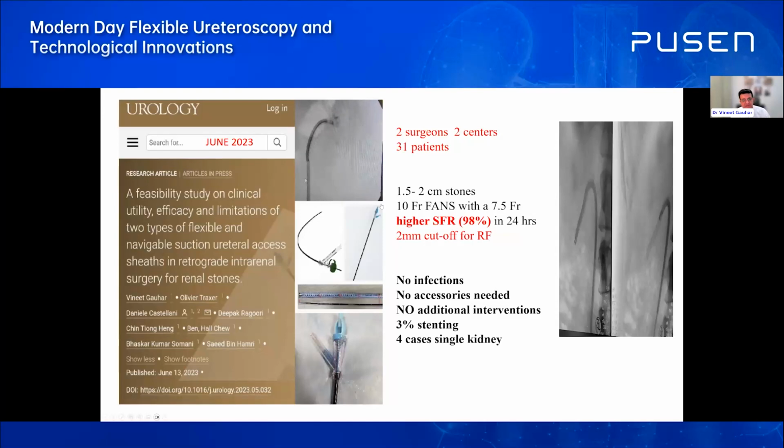We realized by using a smaller sheath and a smaller scope, we are actually able to now get the scope to move along with the sheath into all the parts of the kidney, actively and flexibly and passively. But I would like to draw your attention to this one single part of the slide. No infections. Absolutely no infections, just a low-grade fever maybe after you finish, but then no infections, no sepsis, no accessories. I didn't need a basket to remove it. No additional interventions for the patient.